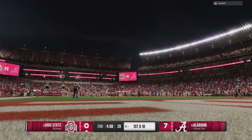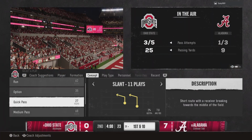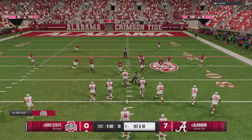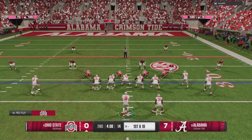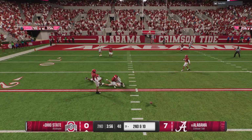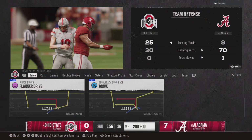That's the end of the first quarter. With the score, Alabama 7, Ohio State 0. And the Buckeyes come to the line with a new set of downs. Looking to go up top on first down. Shoots it to the left. And this will be incomplete. A big hit there forces 2nd down.